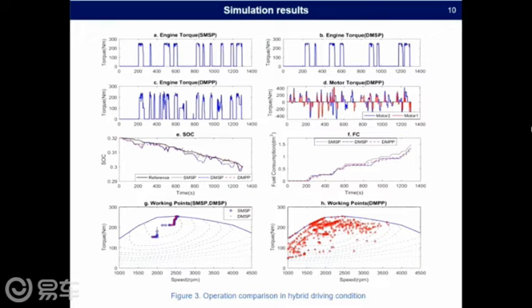The second case study is the hybrid driving condition. Under this condition, both engine and motor operate to drive the vehicle. We can see here figures A, B, C, and D are the torques of the engine and motors of all configurations. Figure E is the battery state of charge, so we can see all the final values are very close to the minimum of 0.3. Figure F is the comparison of fuel consumption. So the fuel consumption reduced in the following sequence from SMSP to DMSP to DMPP.